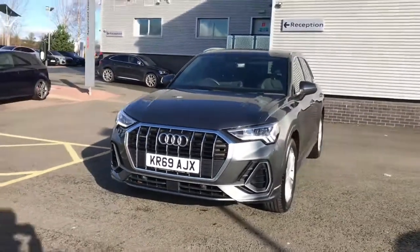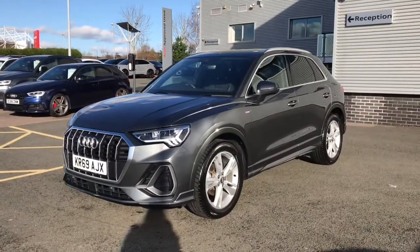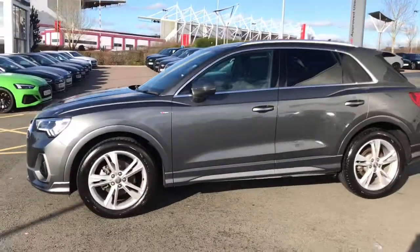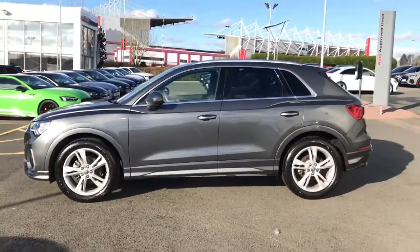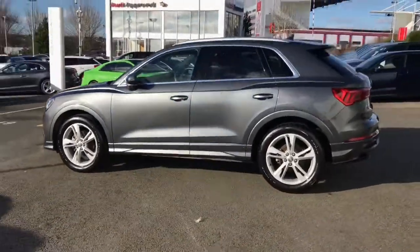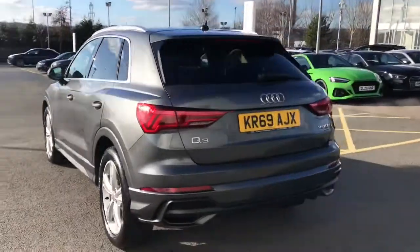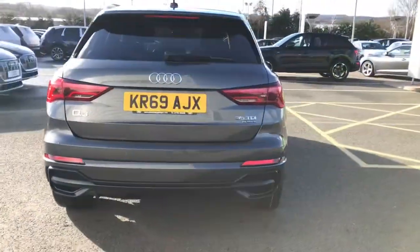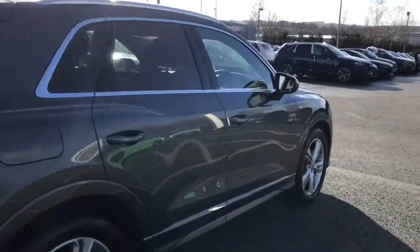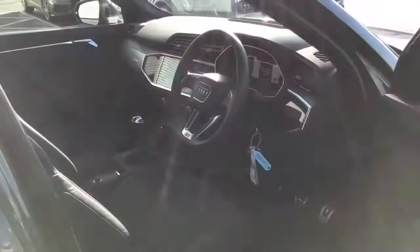Here we have an approved used Audi Q3 S line with the 35 TDI 150 PS engine and the 6-speed manual gearbox. This vehicle features the LED headlights with LED rear lights, 19-inch 5 twin spoke dynamic design alloy wheels. Privacy glass has been fitted to the rear and rear side windows. The vehicle features hill hold assist, the high gloss pack, and is finished in Daytona Grey.